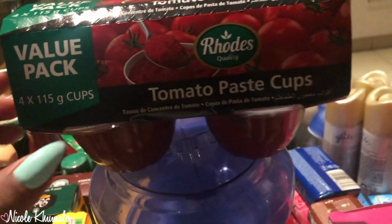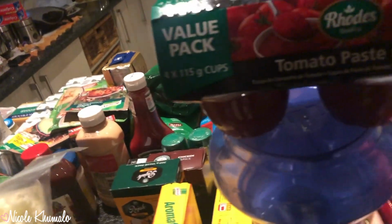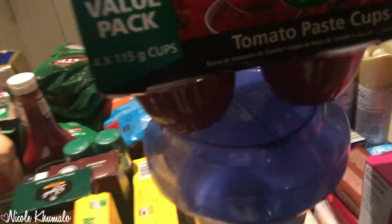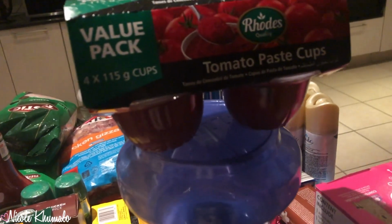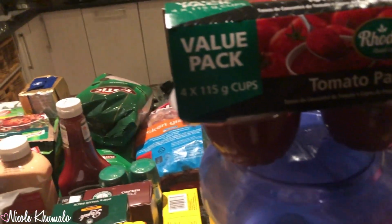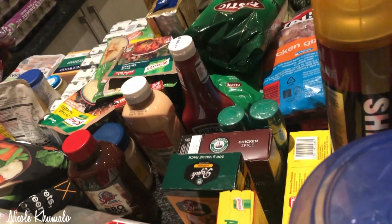And then I got this little value pack of tomato paste. So last month I bought tomato puree, and my mom says it's really, really sour. She doesn't like it, but I told her it's the same thing as tomatoes. But anyway, I got this just so that she can add a spoon or 2 to any soup that she's making to give it that tomato flavor. It's like a little fruit cup, but there's 4 of them inside.